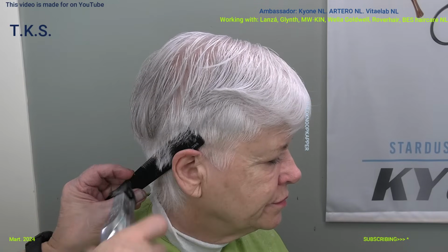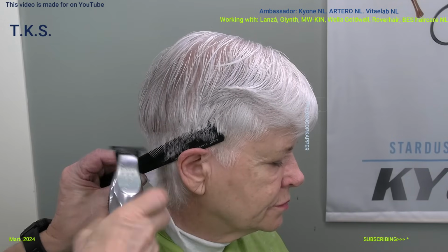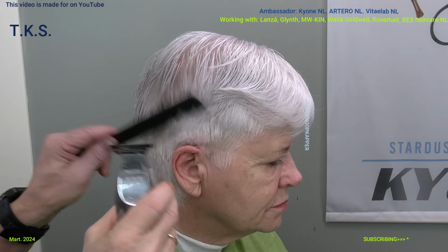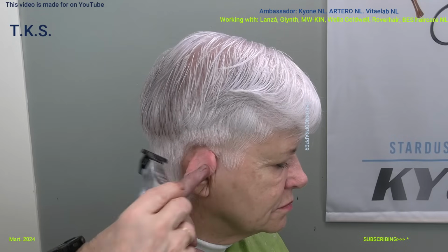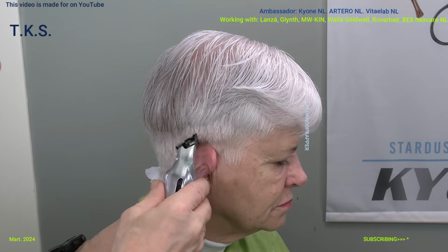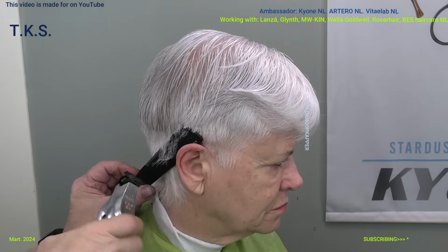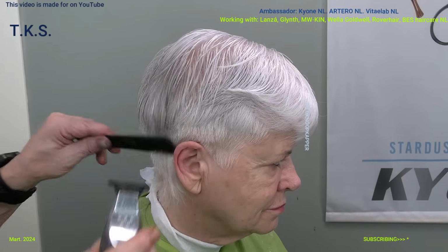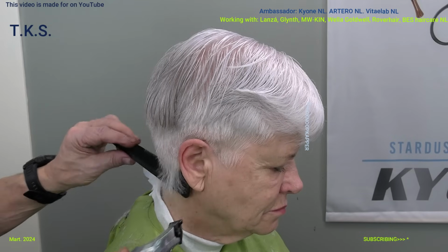Bend the ear down. Go nicely, steady, and in a certain line to the other side. So create this beautiful rounding around the ear without getting too many. So again, working till I get on the line of scissor over comb.